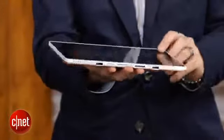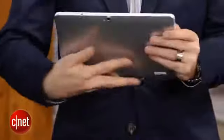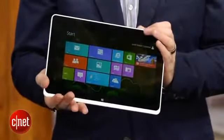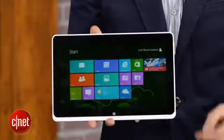I've got two things that are giving me pause about both the W510 and a lot of the other upcoming Windows 8 hybrids that we've seen. Number one is this system, instead of having an Intel Core i3 or Core i5 processor, it's got the next version of Intel's Atom processor. That's the low-power CPU we used to see in netbooks a couple years ago. People kind of fell out of love with those.